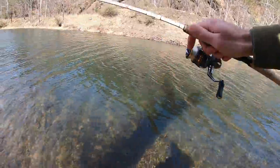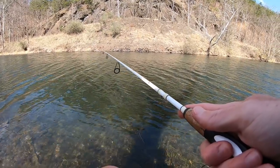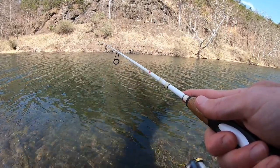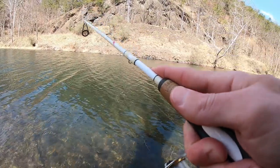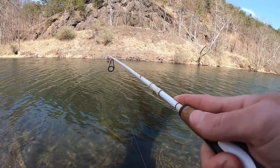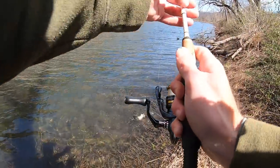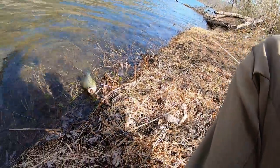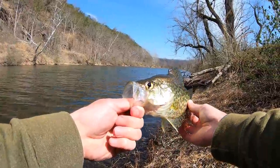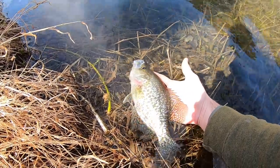Let's see if we can do it again. It's another crappie. Yes. Another crappie right in the roof of the mouth. What a beauty. Not a bad size. Come on, baby.